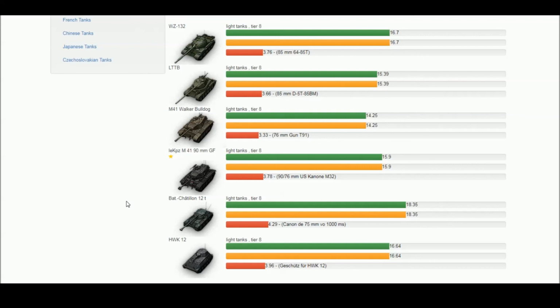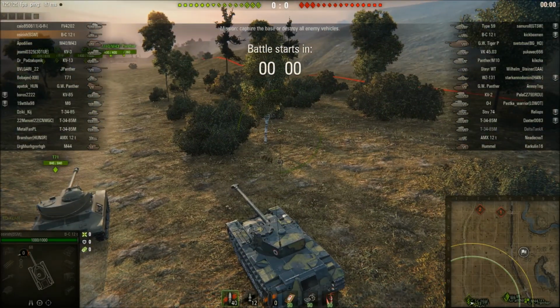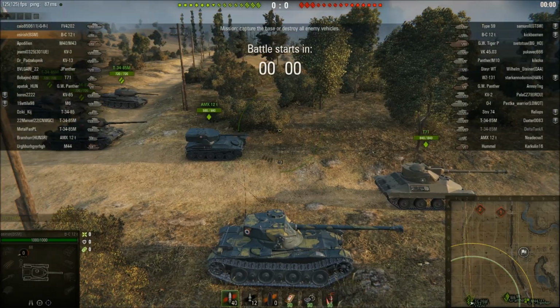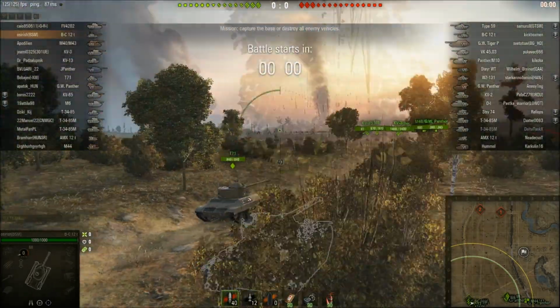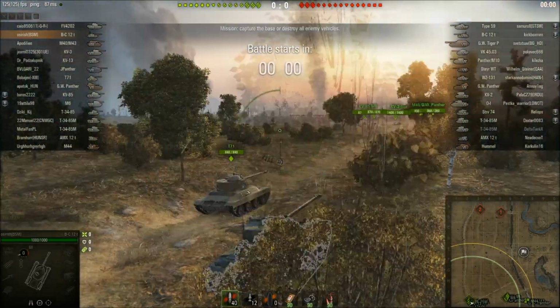The mobility isn't terrible. The camo rating is good, but you've got bad view range, so compared to other light tanks, it's not even an amazing spotter. So yeah, camo rating is about the only positive. Oh, and as I've already mentioned, because this is a Bat-Châtillon and not an AMX, you've got to unlock every single module with XP. It doesn't share any of its modules with the other French light tanks, so it's not a good tank stock, and it just takes a while to get through.